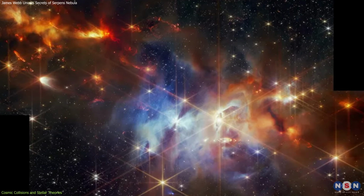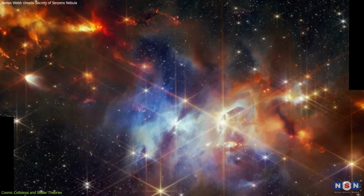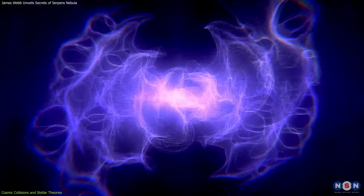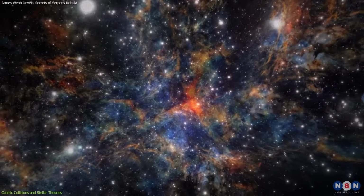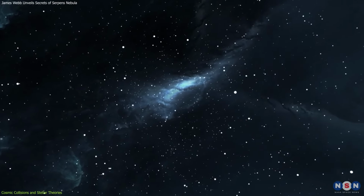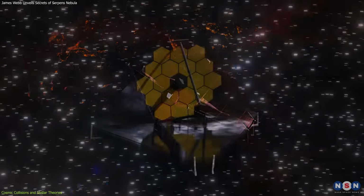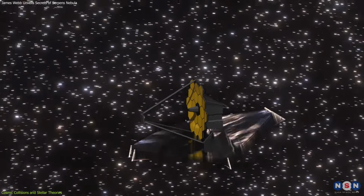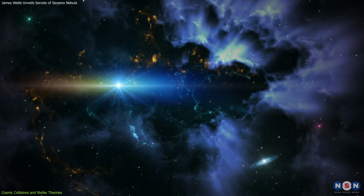At the heart of the Serpens Nebula, the high-speed collisions between jets of gas and the nebula's denser material are spectacular. These collisions create shock waves that propagate through the nebula, compressing material and potentially triggering the formation of new stars. This cascade effect, where star formation begets more star formation, is a dynamic process that Webb can observe in real time. The data from Webb suggests that the conditions leading to aligned outflows might be more common than previously believed, proposing a standardized model of star formation across different environments.